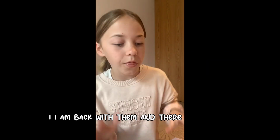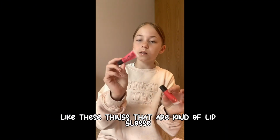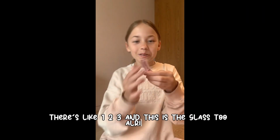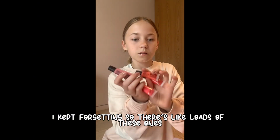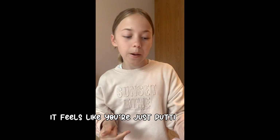Okay, I am back with them. And there are actually some of these things that are kind of lip glosses. They say gloss on them, so they're kind of counting for that one. There's one, two, three. And this is a gloss, too. There are loads of these ones. So let's go. First let's do this one. I hate this one, it's a roll-on. It feels like you're just putting water on yourself.